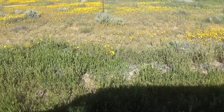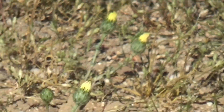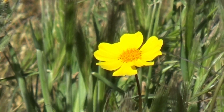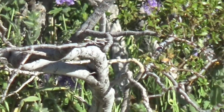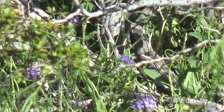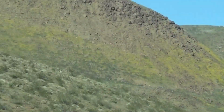We can see the change in color of the wildflowers as we move northward. We see a different kind of flower with a different petal up here. And so we just move on north, and there's even a few of the purples and blues mixed in with them. These have a very nice petal, and they're really pretty. And here's some of the other colors of flowers that we encountered on our way northward.